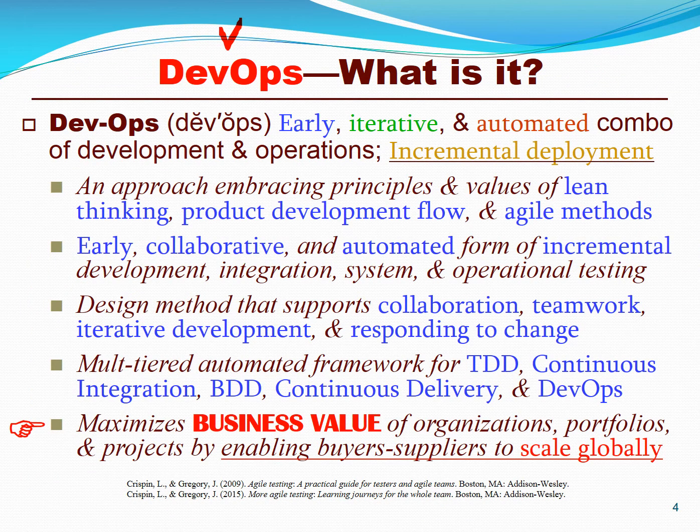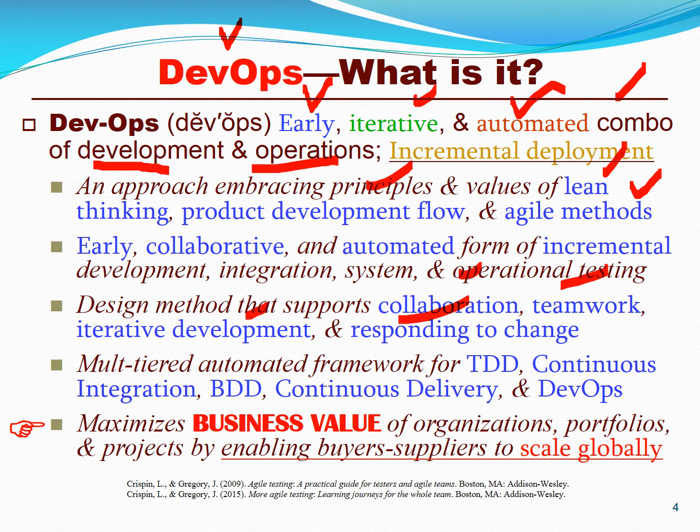DevOps has emerged as an answer to this extinction level event, which is an early, iterative, and automated combination of both development and operations based on principles of lean thinking, product development flow, and agile values like collaboration, teamwork, iterative development, and responding to change. It's really a family of popular techniques that, when used in combinations, help increase business value.